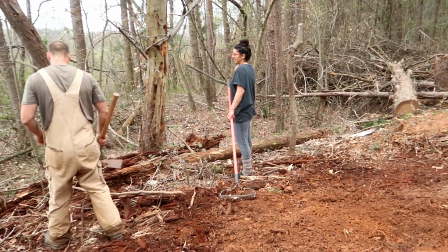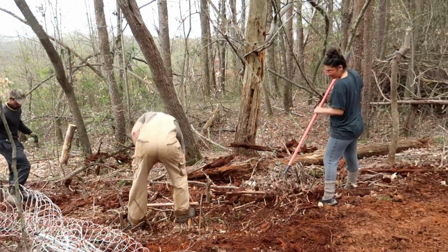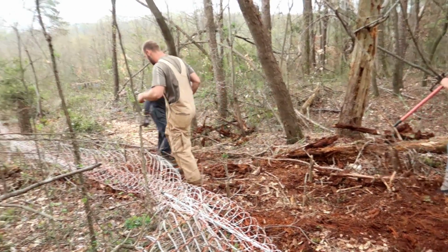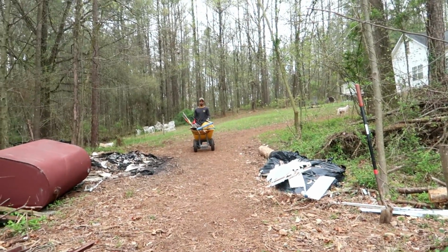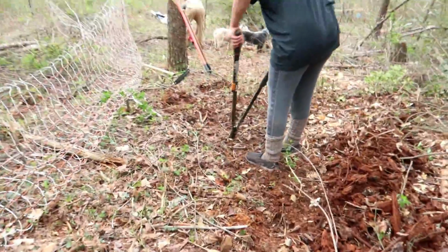I think they thought I was crazy when I suggested starting with clearing off a walkway first. But having a clear walkway will make things a lot easier, more efficient to walk back and forth to get the tools and different things that we need, and a lot safer too.